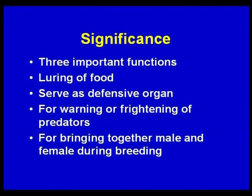Coming to the significance of these organisms, the three important functions of bioluminescence are the luring of food, serving as a defensive organ, warning or frightening of predators, and bringing together the male and female during the breeding season. That is, bioluminescence is mainly for protection, and second is for luring of food. Finally, the most important one is the breeding season. During the breeding season, the male and females are attracted by a mechanism called the dancing mechanism. This is about the basic concept of bioluminescence.